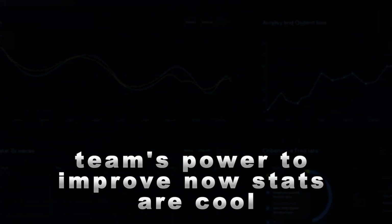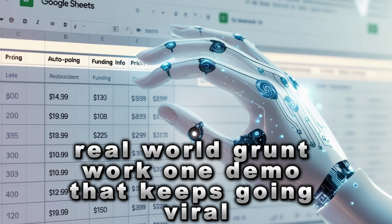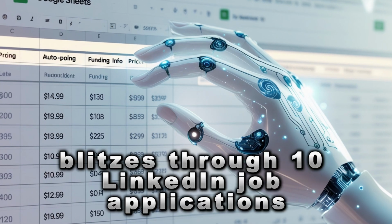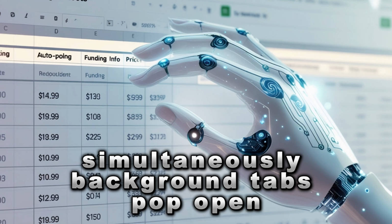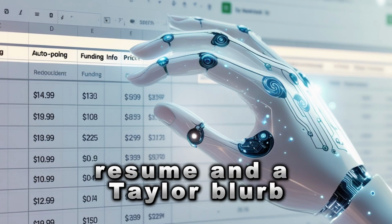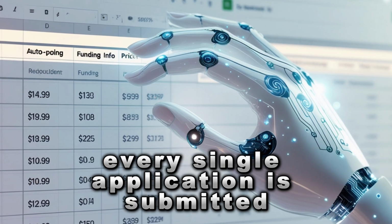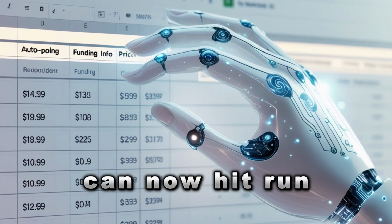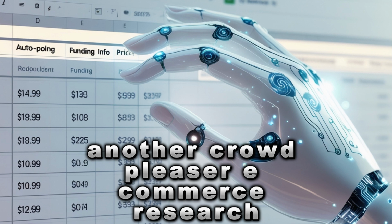Now, stats are cool, but a tool only matters if it actually crushes real-world grunt work. One demo that keeps going viral: Retriever AI blitzes through 10 LinkedIn job applications simultaneously. Background tabs pop open. Each one autofills the correct name, resume, and a tailored blurb. And in about a minute, every single application is submitted. Recruiters who used to spend hours on Easy Apply can now hit run, grab a coffee, and watch the progress bar while it brews.